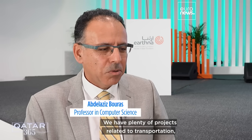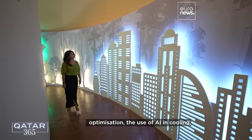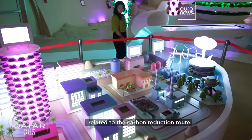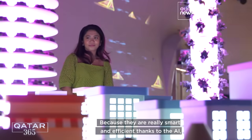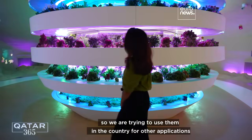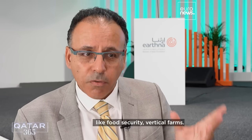Another big buzzword, artificial intelligence, specifically how AI tools can help mitigate climate change. We have plenty of projects related to transportation optimization, the use of AI in cooling, related to the carbon reduction rate, because they are really smart and efficient thanks to the AI. So we are trying to use them in the country for other applications like food security, vertical farms.